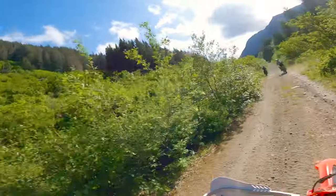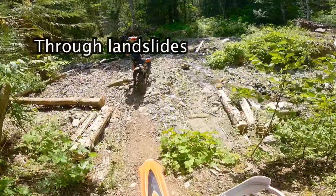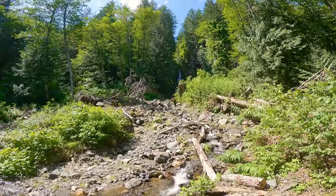That's where we're trying to get to, is the top of that mountain. Whoa! Yeah!